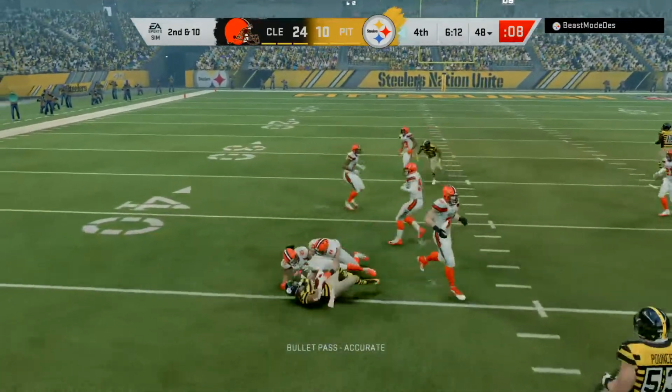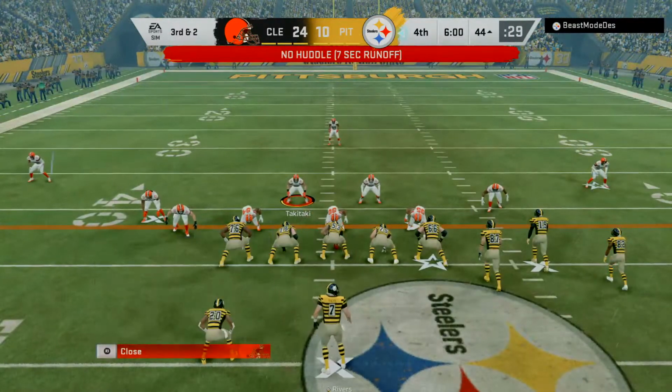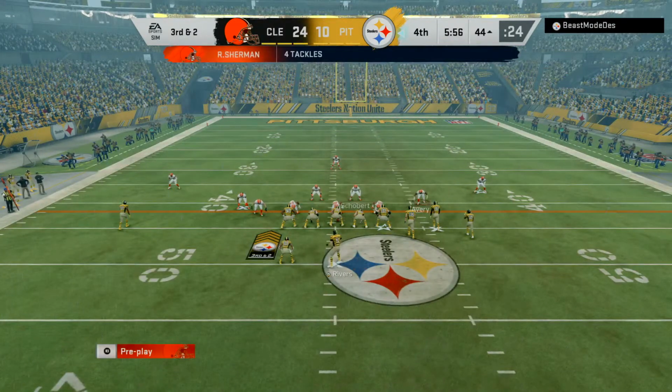To throw again. Rivers looking left side, and he's got a man. It's Love. The Steelers on third down, 2 for 5 to this point. This time they face a 3rd and 2.